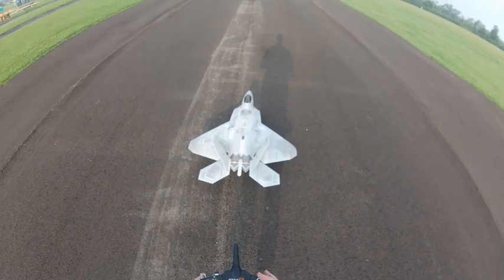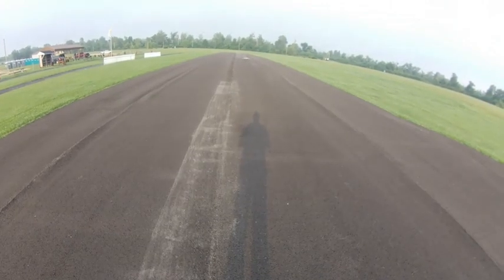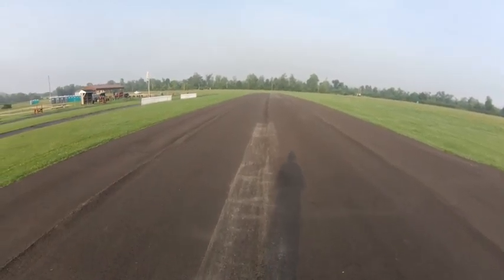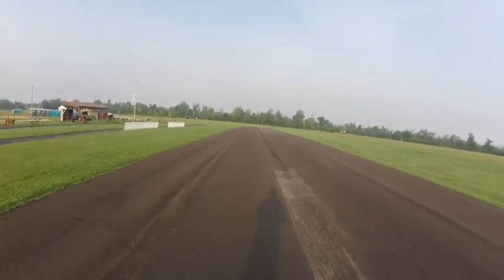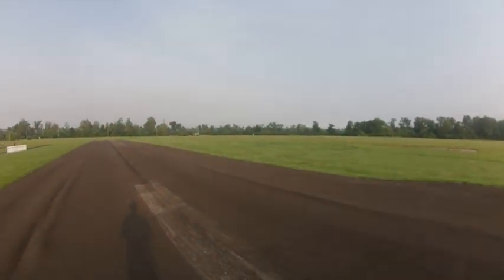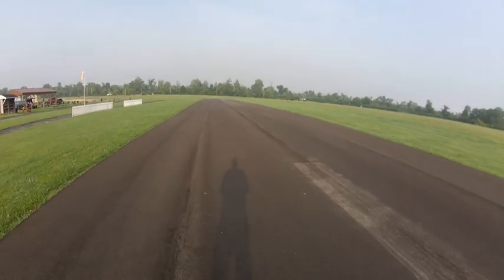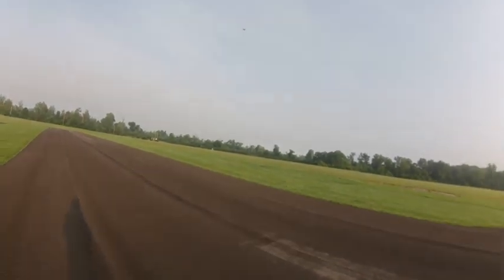Be with me, Lord. Oh. Whoa, man, she sure jumped up. Climbing too much. I wondered why I had those trims up high. I don't know. That's pretty level now.